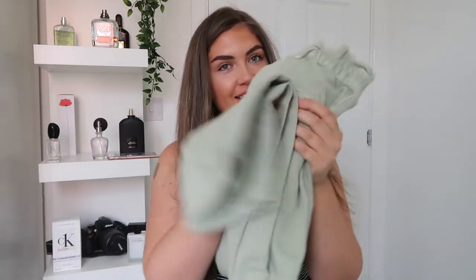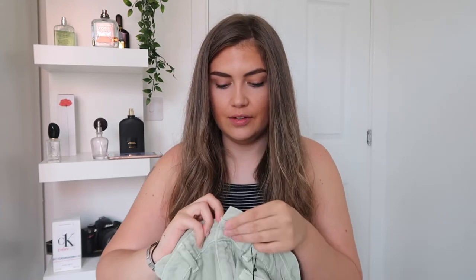So the first thing I want to share with you is these jeans. This is not like me at all. The only jeans that I own are black skinny jeans, and I have one pair of white skinny jeans, but I don't really wear them. But to get a pair of green, it's actually described as sea green trousers, is just not like me at all. So I saw these on the website and I thought they were really nice.